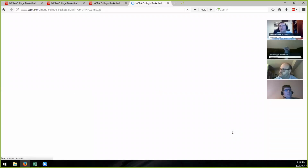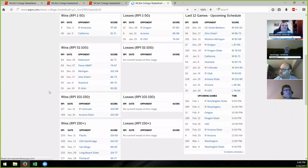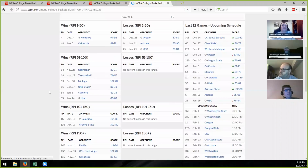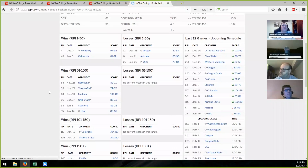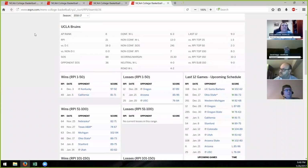But initially, I think I'm changing my mind on UCLA, even though they did win at Kentucky. And Kentucky hasn't done too much more than that. But I do definitely like West Virginia. I actually have them ahead of both Louisville and Kentucky.